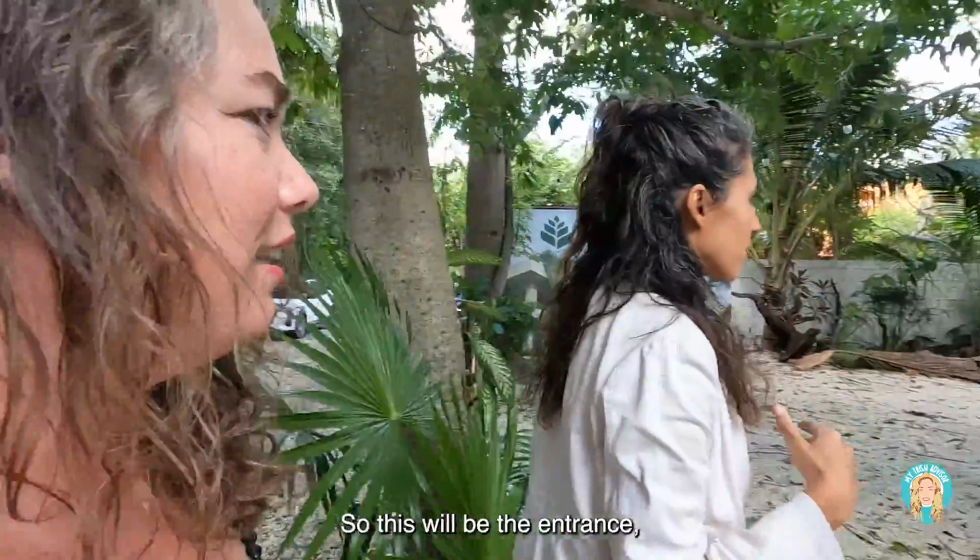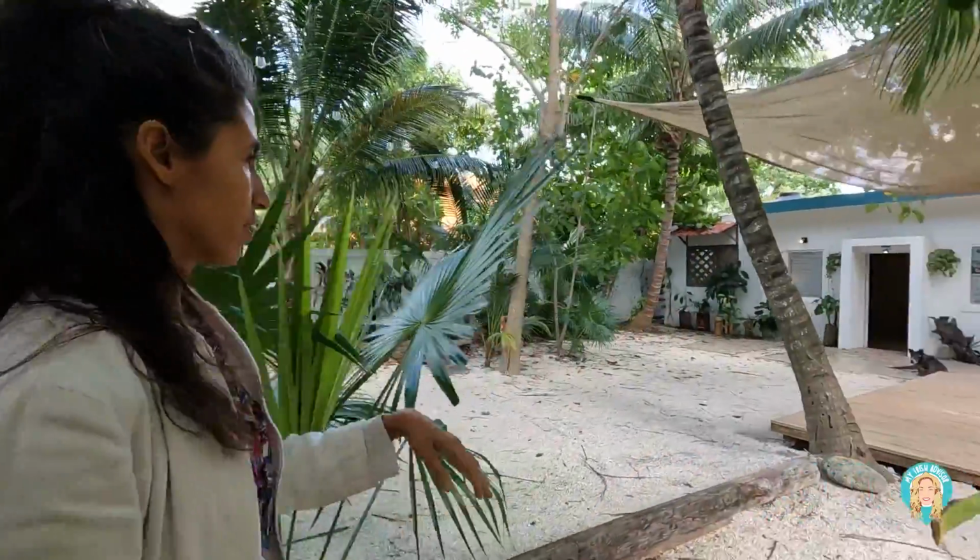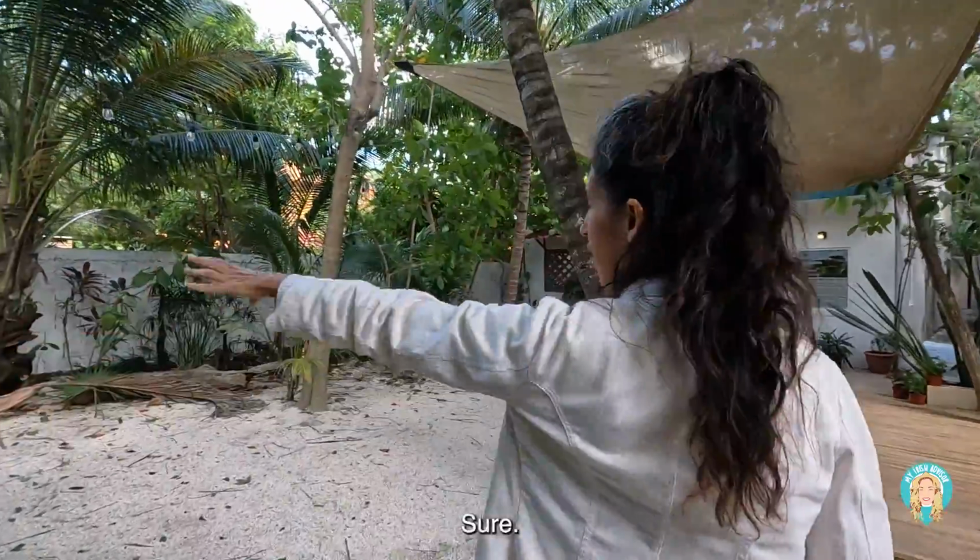Is that okay? So this will be the entrance, the actual entrance. And the garden restaurant will be to our left, this area here.